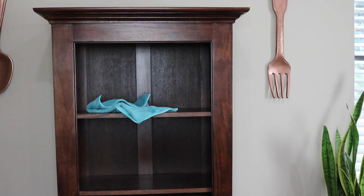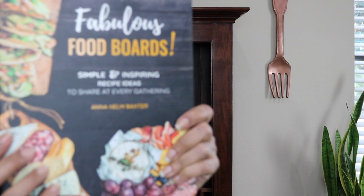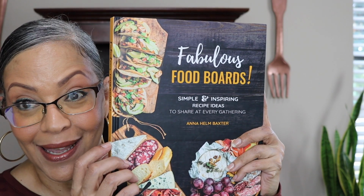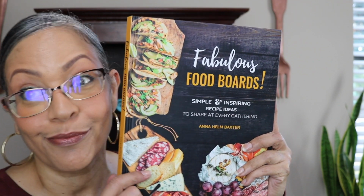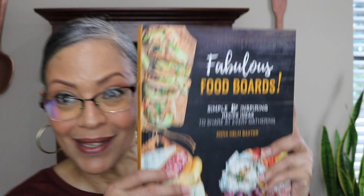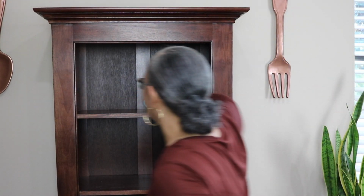And then at Ollie's, I also picked up this cookbook, $4.99 in the summer as well. Fabulous Food Boards. Trust and believe that you're gonna see charcuterie boards coming with these type of recipes. Stay tuned, cause it's coming. I'm so happy. All right.